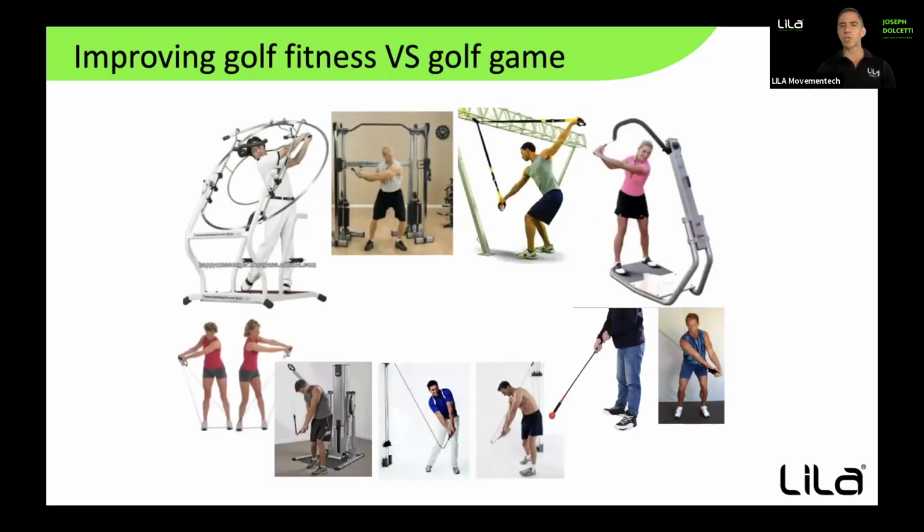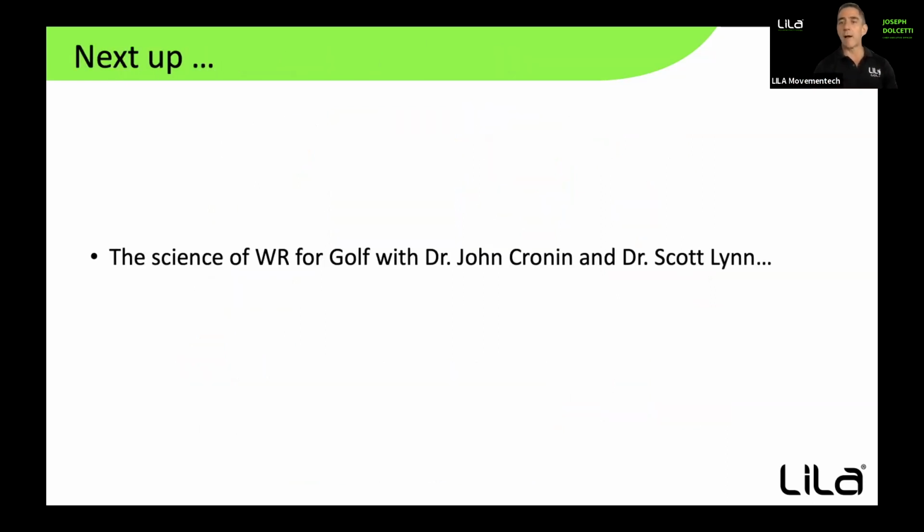So go back to this question. What was missing from that picture? I think anybody who's got any idea about it knows. Nobody's on a golf course, nobody's holding a club, and nobody's hitting a ball. So if you're going to talk about specific strength training, this may help golf fitness and general training, but how specific is it? Let's jump in with Drs. John Cronin now and Scott Lynn, and we'll see you at the end for our Q&A.